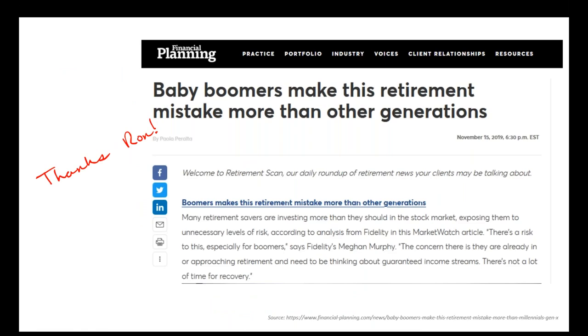Thanks, Ron, for sending me this article: Baby boomers make this retirement mistake more than any other generation. Before you even read it, what's the mistake they make, guys? What do you think the mistake baby boomers make? Too much in the market. Too much in the market. Why do baby boomers put too much in the market?